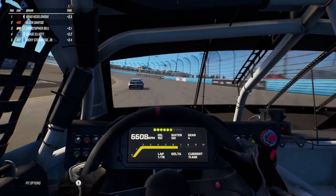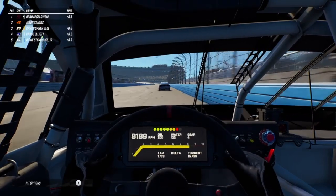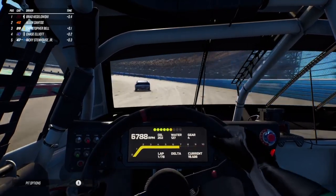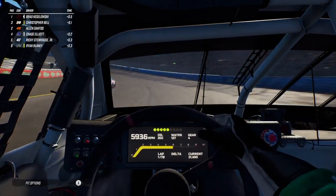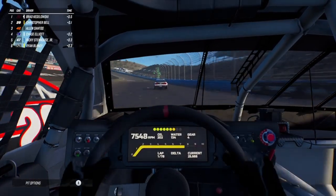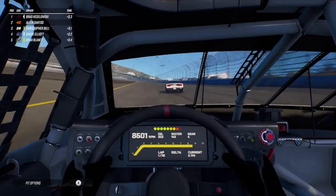Got one left. Car low. All right, hold your line. Clear, clear, clear. We got the speed. Now get after them. Still there. That's a good job. Go give me one more. Clear, clear.